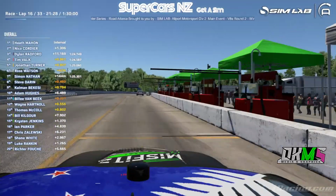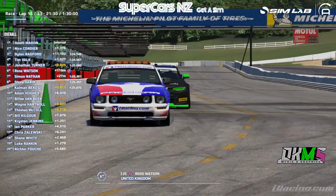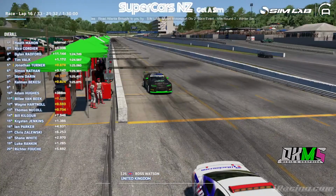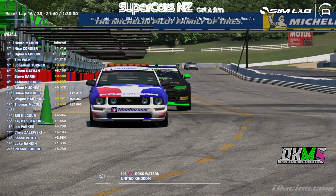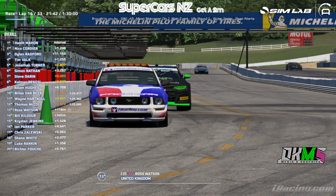Ross Watson in pit lane. Where are we? There we go. Nice, he's coming out of P2, so decided to come in. Might have heard me talk about the undercut. Thought, oh well, I'm going to come in. Flash your lights, Ross, if you can hear me.